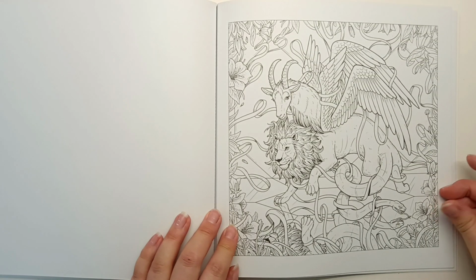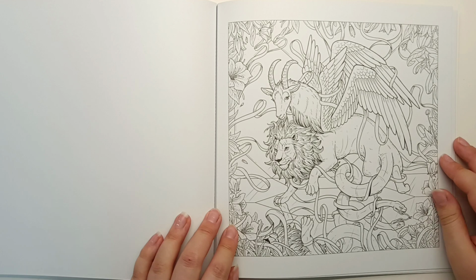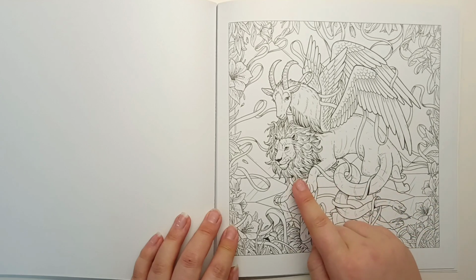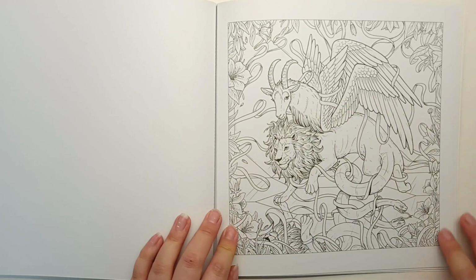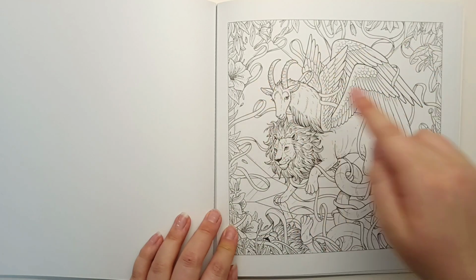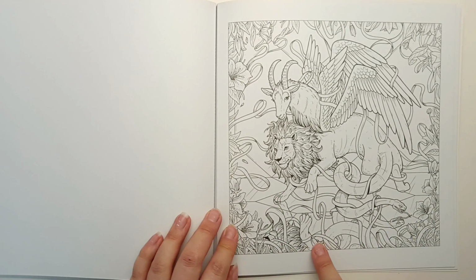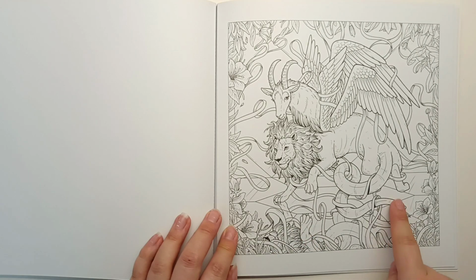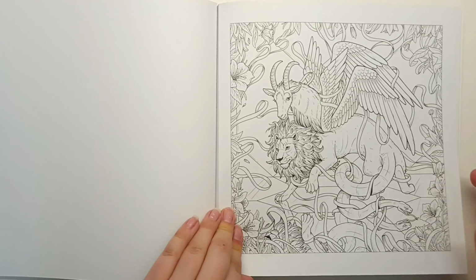We have, oh, what is this creature called with the 3 heads? Oh, what's it called? Cannot think of what it's called, but it's got a snake's head, a lion's head and a goat's head. And again, a similar theme in this book is having this sort of florally border. Oh wow, I've just noticed that it's standing on some mirror or reflective surface, because you can see the lion's head and paw and the snake's head is being reflected here. That's really fun. Love that image.